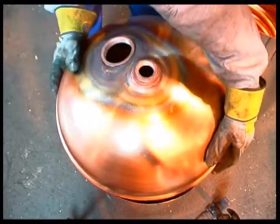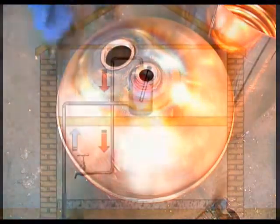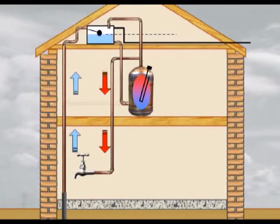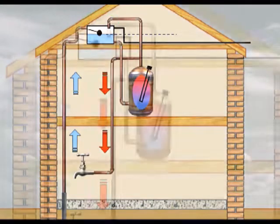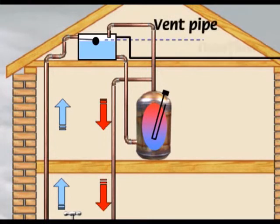Early hot water cylinders could not be fed directly from the mains. As the water was heated, so it would expand, forcing warm water down the incoming main, or even splitting the cylinder. To get round this problem, the cylinder is fed from a storage tank, usually in the roof. As the water in the cylinder heats and expands, the level in the tank rises. If the immersion heater goes wrong and the water boils, it can discharge through the vent pipe into the tank and out through the overflow.